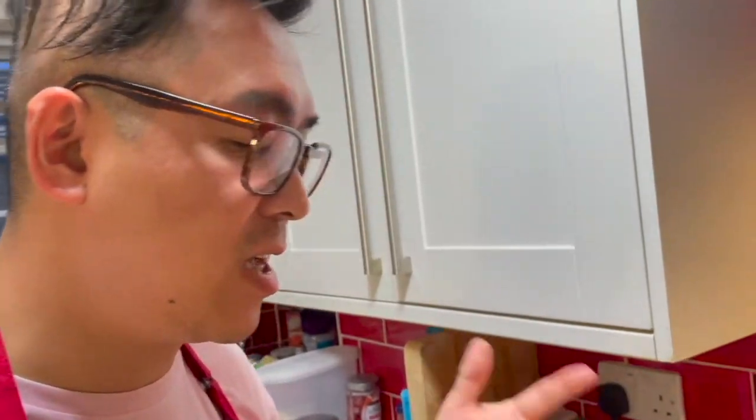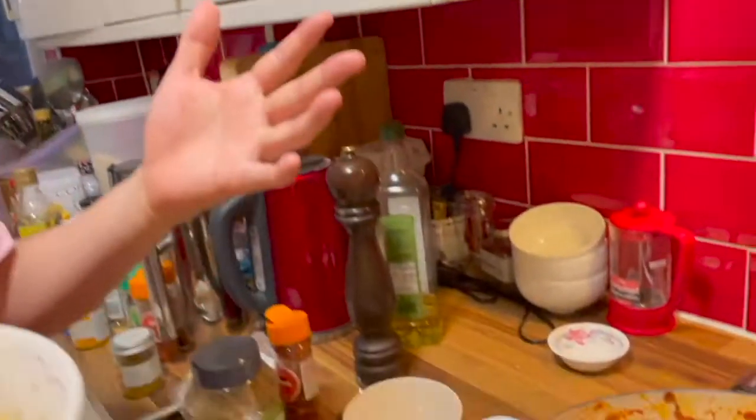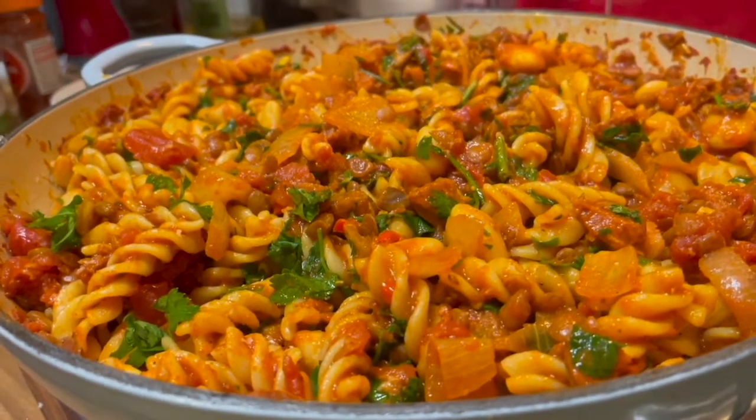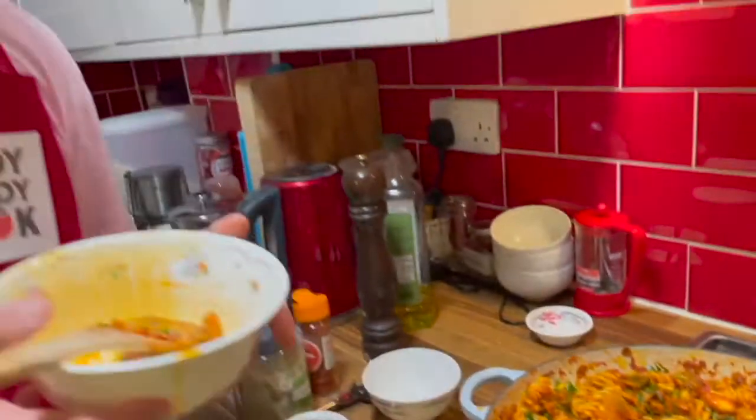Wow, you could taste the chili hitting you in the face. You could taste the parsley, the freshness of it, and then you could taste the creaminess from the tomatoes. So overall, I sort of like it. So now it's time to potato.